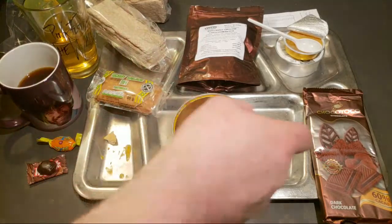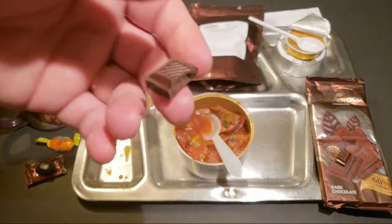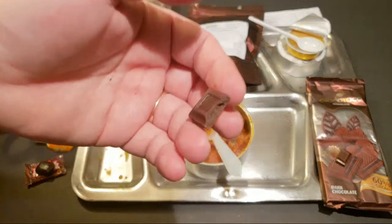Pork brains challenge, Smokey. Oh, God. I've eaten my share of pork brains. I can't handle the cholesterol, dude. Like 1,900% of your daily value of cholesterol in one little teeny tiny can.